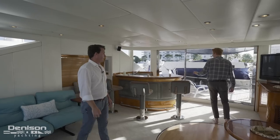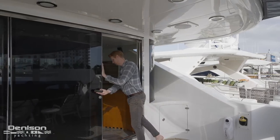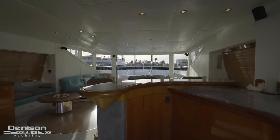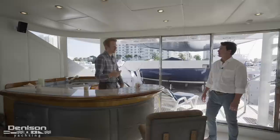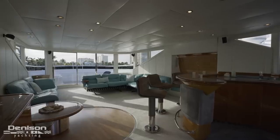In the starboard aft corner over here, we have the wet bar. This is a great spot for loading up the bar ahead of time. You can bring all the provisions up from the lower deck, put them directly in the bar, but once the night gets going, this stays shut, and you have your main walkway on the port side.